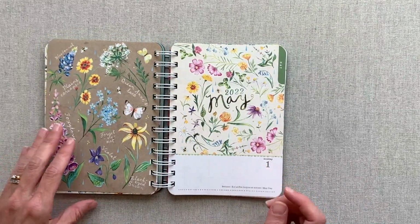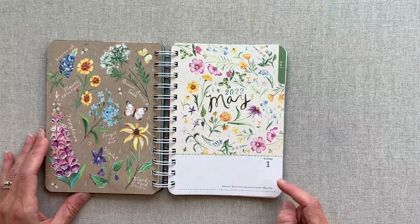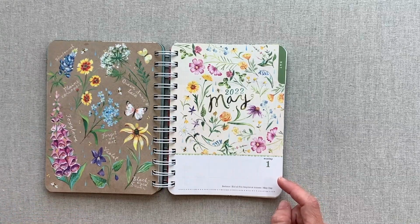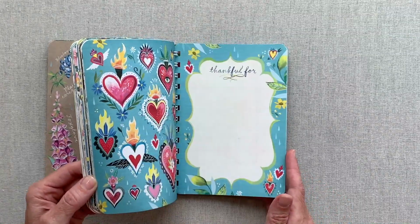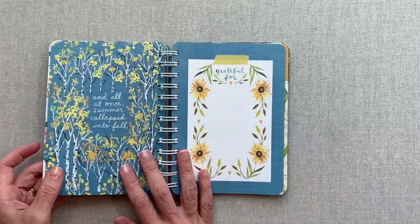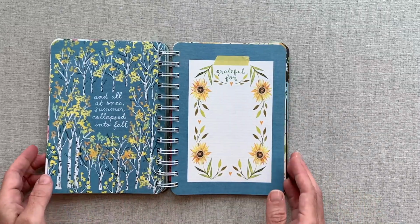August is the first month that I did that in my setup, and you can see that in my August Planner Perfect setup video that just went up this week on Tuesday, and I really like the way that looks. So that's a way to use your extra pages because they will overlap if you're using these back to back. Her art captivates me. I love her fall art the most.